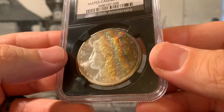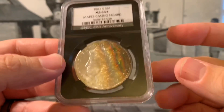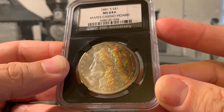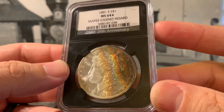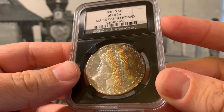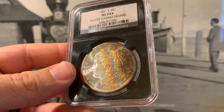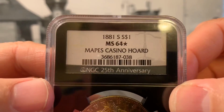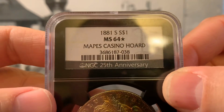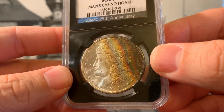We went to Northern Nevada Coin, and they have a number of these. Seeing as how the Mapes Casino was right in town, it's fitting that they have quite a number of these for sale. This was not the cheapest one, and it wasn't the most expensive. They actually had one online, not at the Reno location, that they were asking, if I remember right, $3,500. For those of you very familiar with the Morgan series, 1881-S is not rare at all in Mint State 64, and that is typically an $80 coin by all accounts.